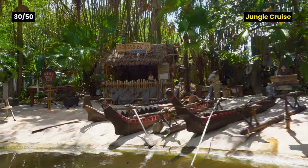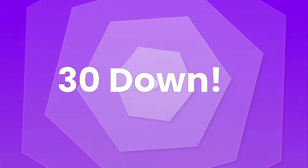Jungle Cruise in Magic Kingdom, a jungle river cruise powered by animatronics, atmosphere, and skippers who commit fully to the jokes. 30 down. Hang in there.